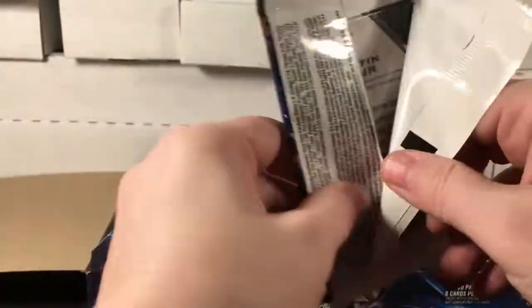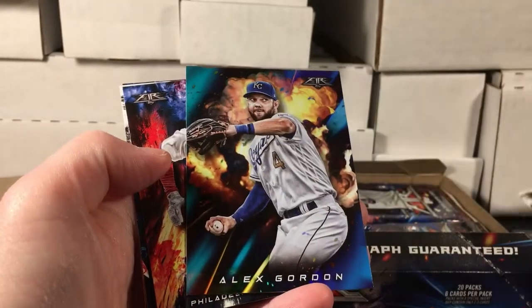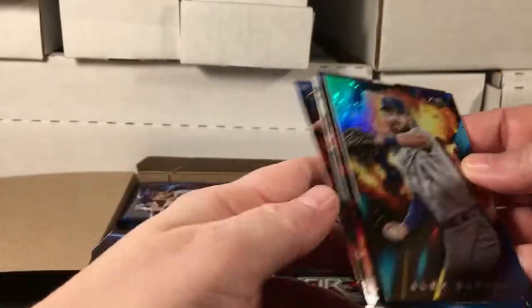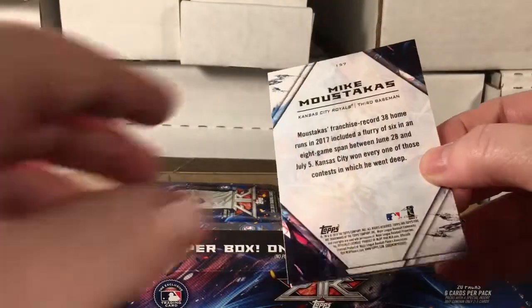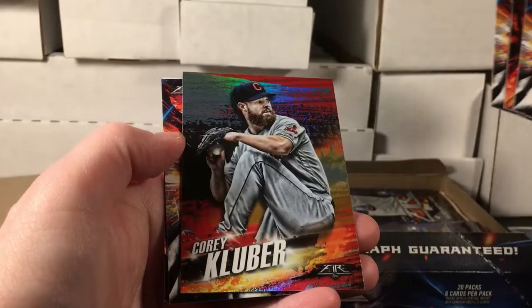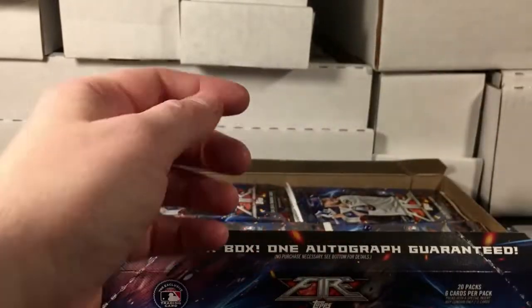This is a good size box of cards too. I think it's 20 packs. Arrieta, Harrison, Alex Gordon, Kingery rookie, Torres, and Bour. Stanton, Gomez rookie. There's a Kluber. Delmonico rookie, Moustakas.